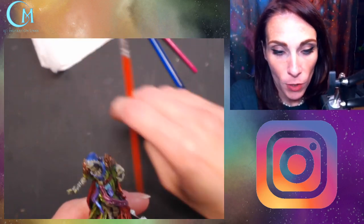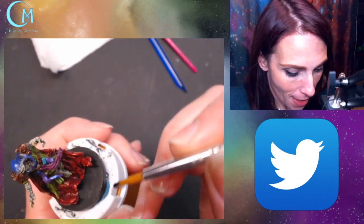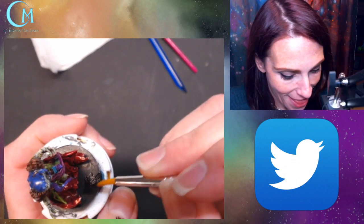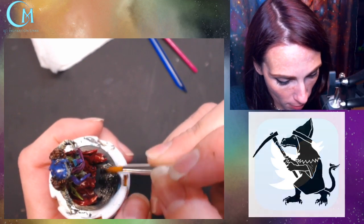Yeah. All right. So one more round of getting the black on this. And then the fun commences. Because there's really some awesome stuff in this box.